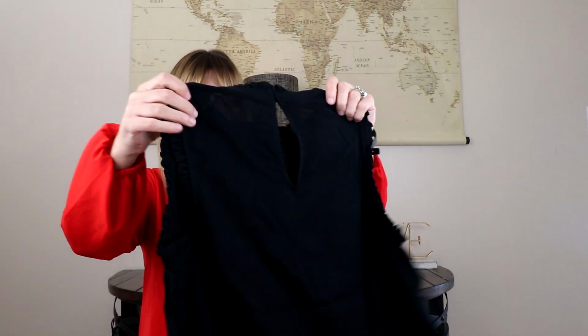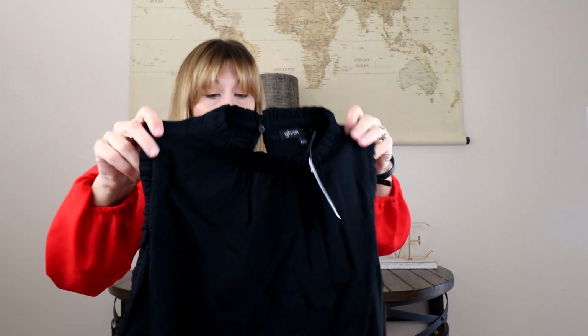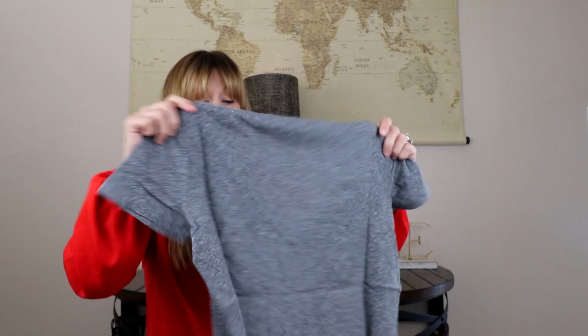Okay, so we have this tank by Gibson. Little ruffle there at the neck and at the sleeves. I really like this. This is a Jen type top, and I'm excited to try this on. I've been really into this high neck, mock neck type thing. I like that it's simple, black. With Trunk Club, they do send you a preview so you can figure out if something's just really not you. I tend to not reject stuff for that reason, because you just never know what you're going to like unexpectedly, and I like stylists picking stuff out for me.